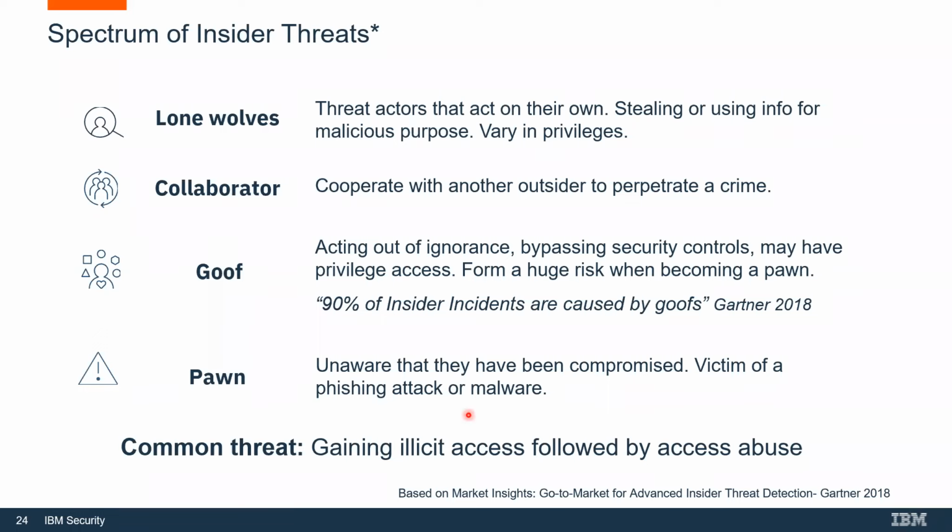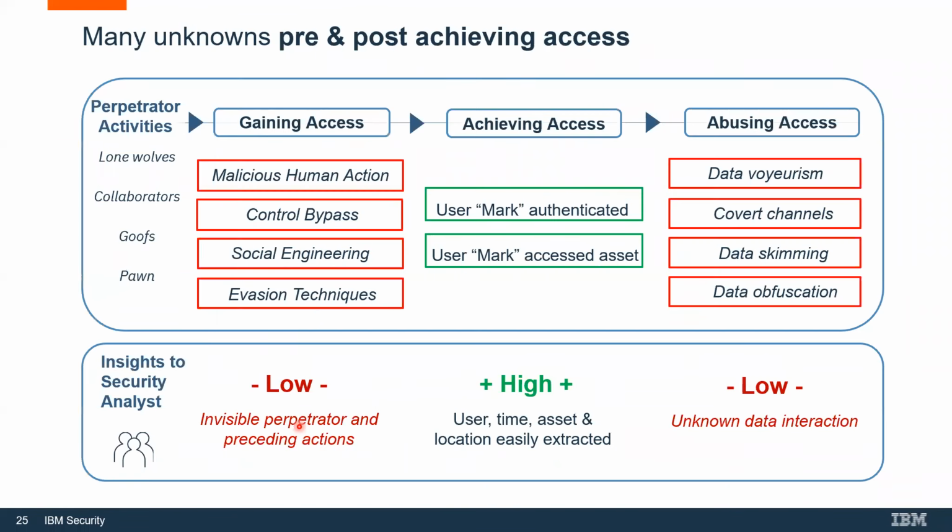And then there's the pawn, right? Unaware that they've been compromised, the victim of a phishing attack or malware. This is the growing one that we see right now, right? We want to make sure that we can figure out, is that somebody being malicious, or is that somebody who just got pawned, right? Or got phished and now they're a pawn associated with it, right? So this, again, is why we want to be able to do this.